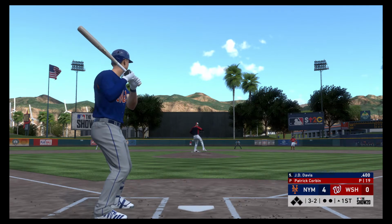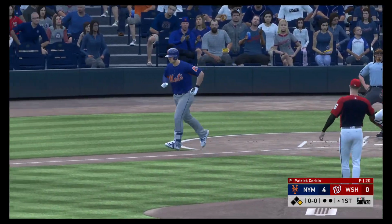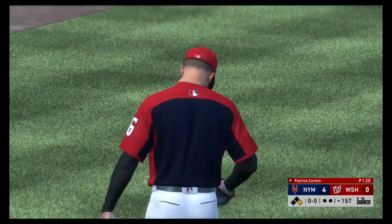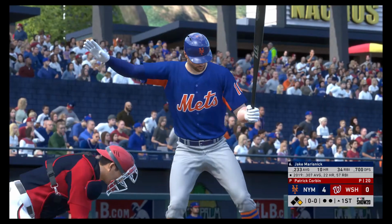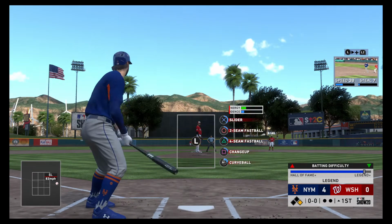A payoff pitch one more time. He loses him on ball 4. What's the saying? When you find yourself in a hole, the first thing you should do is stop digging. Well, the guy on the bump obviously hasn't heard that one. Coming to the plate now, Jake Marisnick, as he'll get his first opportunity in this one.